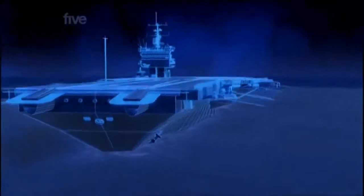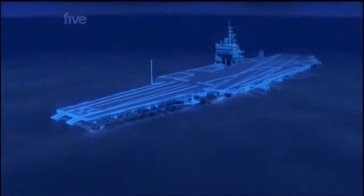So they strengthened the keel with a honeycomb structure of steel cells. These took the weight of the reactors and led to the birth of the largest carrier the world had ever seen. The USS Enterprise took to the sea in 1961.